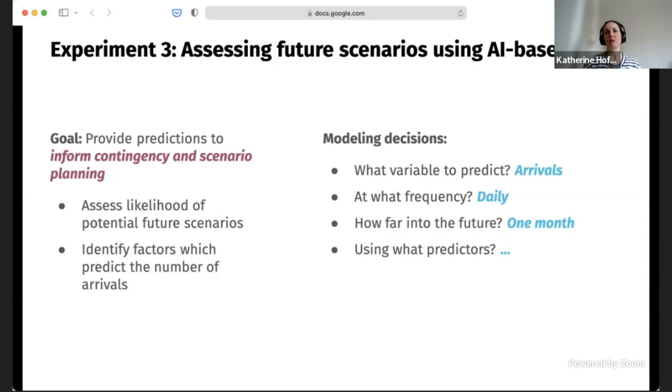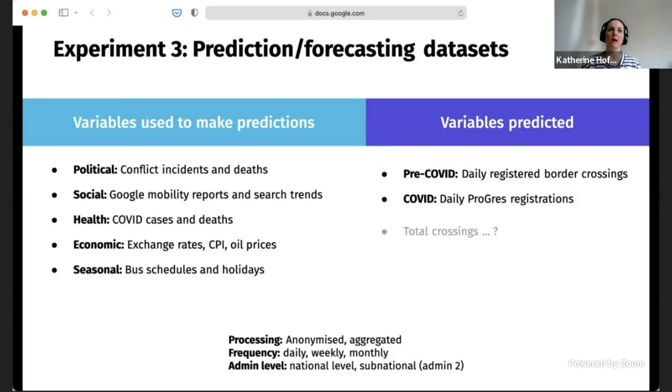We decided that we're focused on predicting daily arrivals up to 1 month in advance, using a really wide range of predictors, some of the data sources that I've already highlighted. Next slide, please. As I said, we have political, social, health, economic, and seasonal variables. The seasonal ones I haven't really discussed yet, but it's kind of interesting.